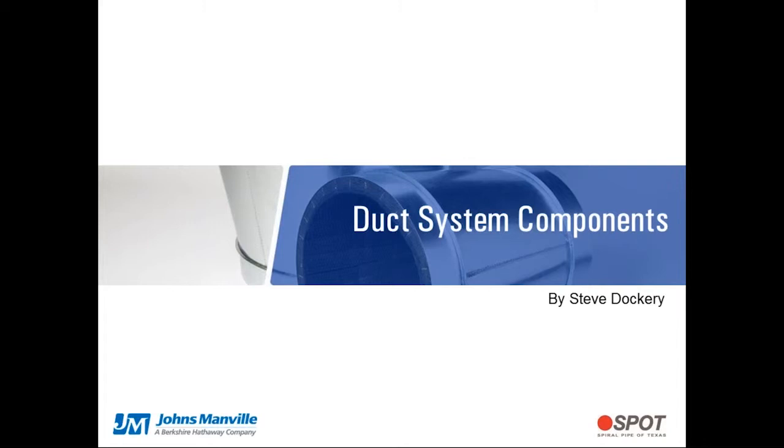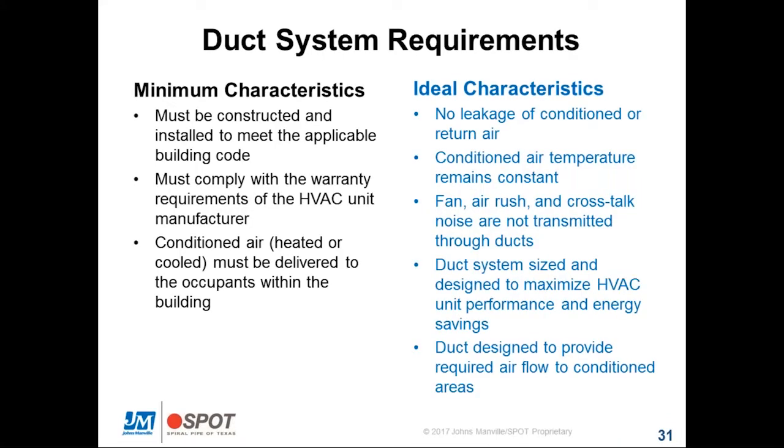We're going to talk a little bit today about the duct system, how we get the air from the unit to those diffusers, and some of the things we run across on a daily basis. First of all, the duct system requirements, minimum characteristics. The duct system must be constructed and installed to meet applicable building codes, must comply with warranty requirements of the HVAC unit manufacturer. The conditioned air, heated or cooled, must be delivered to the occupants within the building, because it doesn't do much good to have a nice, pretty air unit if the CEO of the company in his corner office is hot because he's not getting any air.